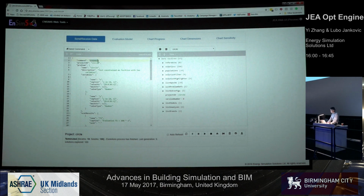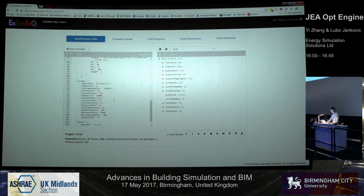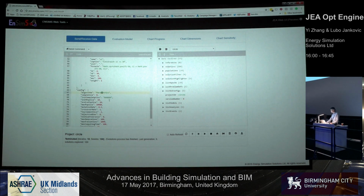I need to change that to update because the project is already there, and I need to refine the search space. I think this time I use 0.05. Helping with the unsteady line, I think. And we're still doing a parametric run. And let's see, let's send the update command. And if nothing happens, I will cry.